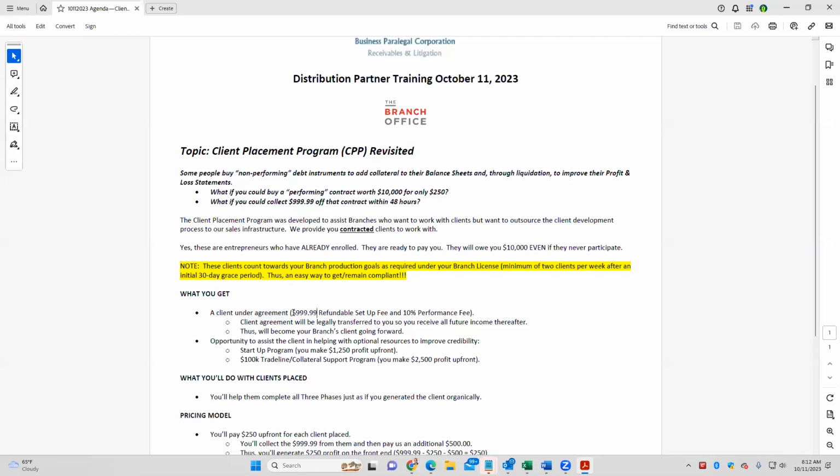In the in-house agreements, they're agreeing to pay a $9.99 refundable setup fee. And I realize through your branch, you might be charging more. So that would be a disadvantage. You're making a little bit less upfront. And then the performance fee for the CPP clients is always a flat 10%. Through your branch, you may be charging more. You could be charging less, but many of you are charging more. So it's just important to go into this eyes wide open.